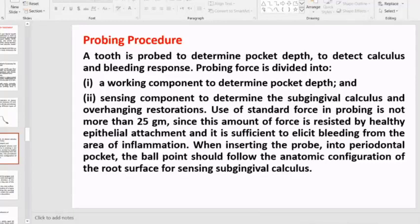Do you know what a pocket is? Anyone have an idea what we mean by pocket? What is it in the teeth and gingiva? We have the gingival sulcus, you know? Normally it is gingival sulcus, but if there is deepening due to inflammation, the deepening is called a pocket, because there is food debris, plaque, calculus. Any deepening in the sulcus we call a pocket. Understand?